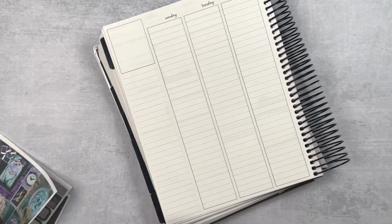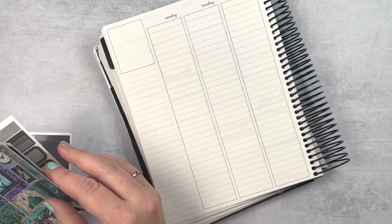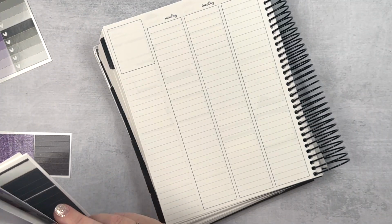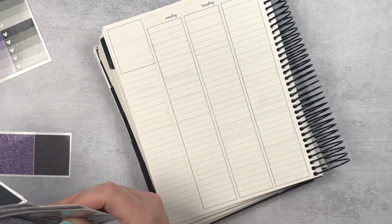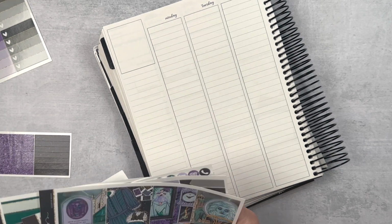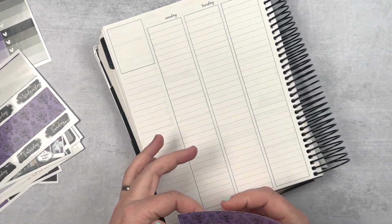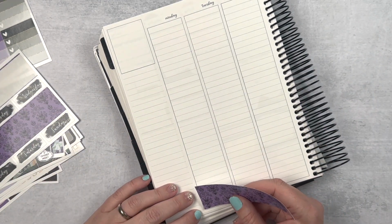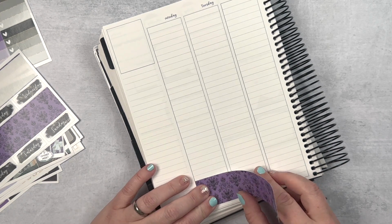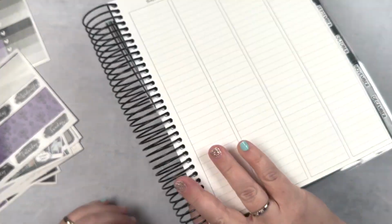I have had this kit forever. Oh my goodness, have I had this kit forever. It's not even in the format that she normally has. Like, okay, where's the bottom washi? Was getting a little worried there. That would not be good. If there was no bottom washi in there, I do have some Haunted Mansion washi, so I could have done that, but yeah.